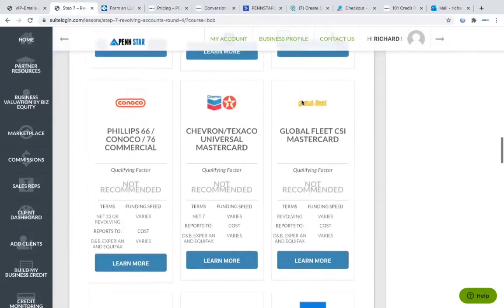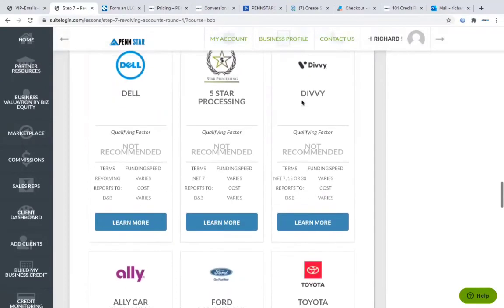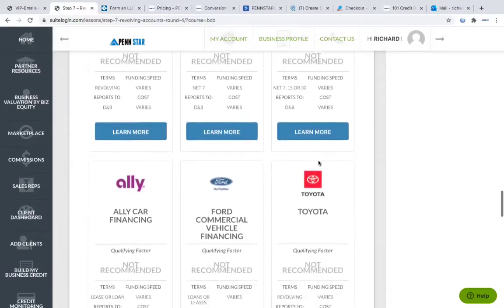But it's all right here at the tip of your fingers because we set it out for you. We have the relationships. And Divvy is another one that we recommend as a tier four account. I see a lot of people getting Divvy, but they're not maximizing their full potential because they don't have all of the basic requirements that it takes to get the maximum amount of approval from Divvy. So yeah, you can get Divvy as well.